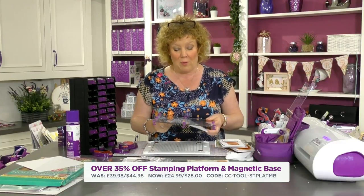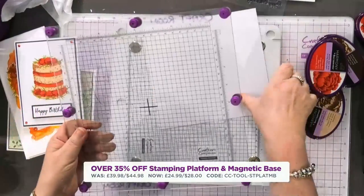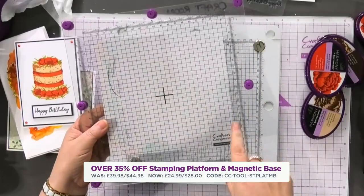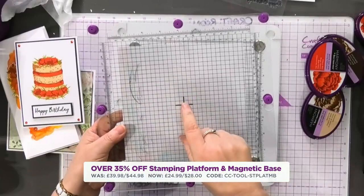Because what you've got with our platform, and thousands of you have already got this, but let me just explain. With our platform, you've got this fabulous big clear acrylic stamping block, for want of a better word, with centimetres and inches all around the outside, a grid for positioning and your crosshairs for centering in the middle there.